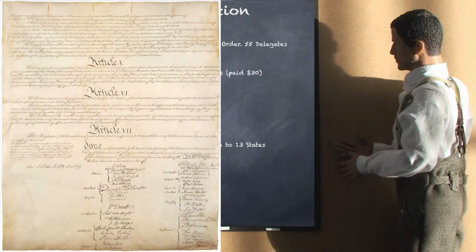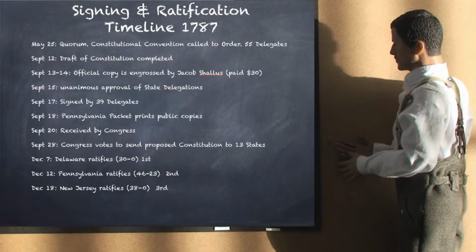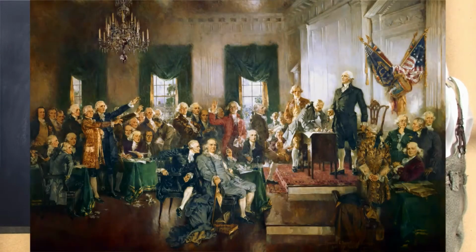And he wrote the whole thing, and it was unanimously approved by the state delegations. That'd be 12 state delegations, all approved it unanimously on September 15th. So that was it. The Constitution was officially approved. And then on September 17th, they all got together for a big signing. And this is a painting of it. You can see George Washington there at the top, and somebody signing it. And see Benjamin Franklin, you can see him sitting there in the front row. So this is all the delegates to the convention signing the Constitution on September 17th. So that's a very famous thing.